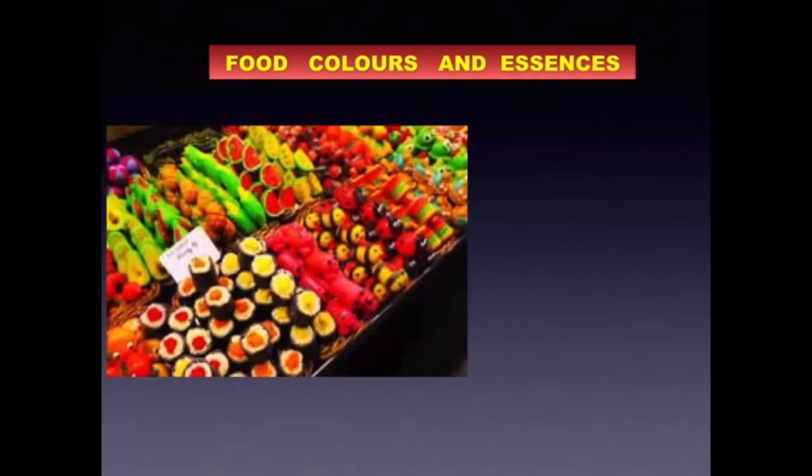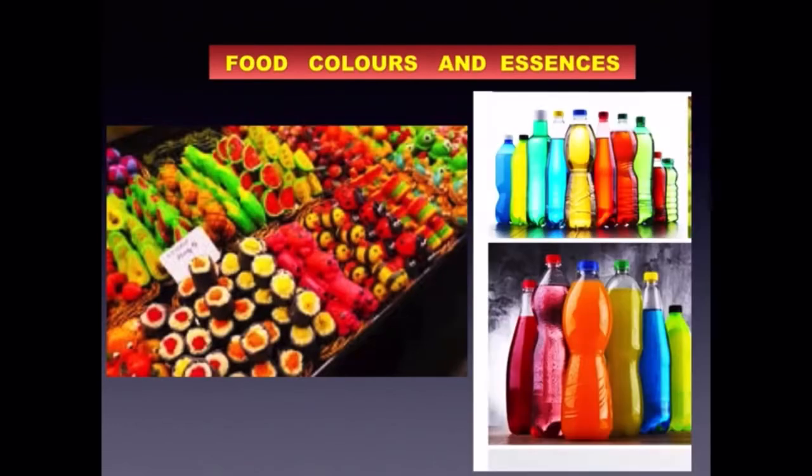Food colors are mixed in most soft drinks and foodstuffs available in the market. These food colors are in the form of powders, gels, and pastes. Food colors are used in domestic as well as commercial products. Certain colors and essences are added to ice cream, ice candies, sauce, fruit juices, cold drinks, pickles, jams, and jelly.